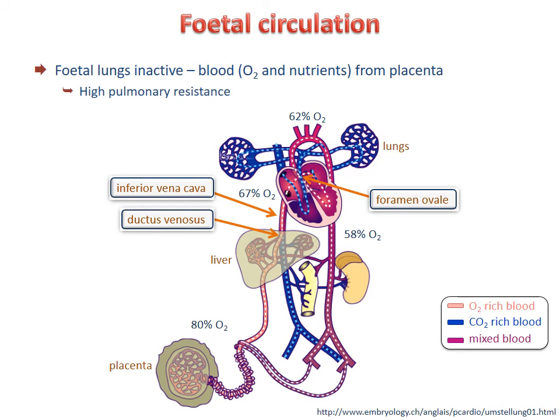So, although some of the blood entering the pulmonary artery does circulate around the lung to provide oxygen to support tissue respiration, most of the blood leaves the pulmonary artery before it enters the lung to flow directly into the systemic circulation.